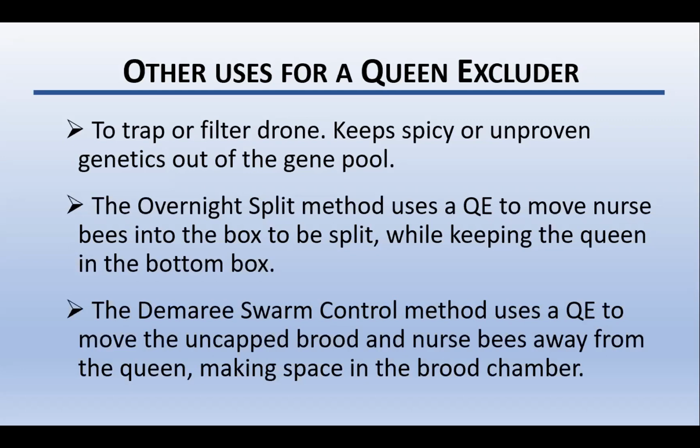And in a similar way, the Demaree swarm control method also uses the queen excluder to bring the nurse bees up, which makes more room where the queen is. And that gives the impression that there's a swarm that's already taken place. So that's also a method that's used with the queen excluder.